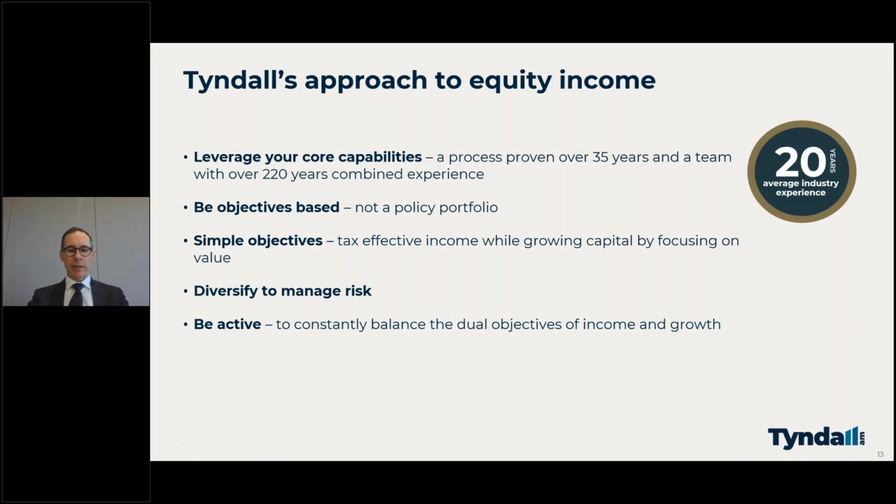So the objective we set is to deliver a much higher dividend yield than the market. We said a target of 2%. Maximize franking credits, it's a franked objective. Beat the total return of the market over time to prove that you're not manufacturing that yield and stealing it from capital.